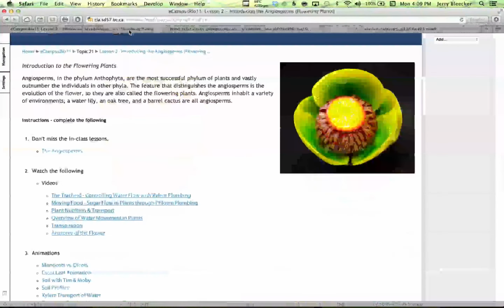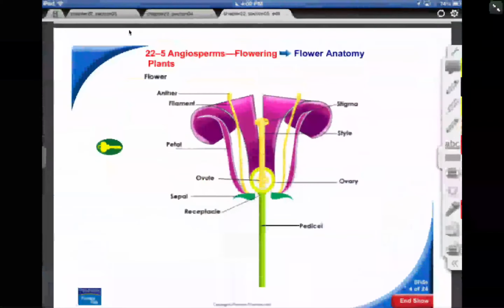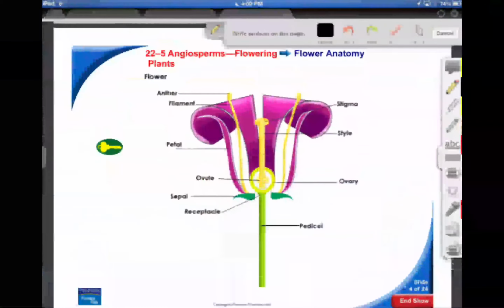Okay, so I'm going to pop back to the main portion of what I was going over. Thanks for bearing with me. And there we go. Now when you look at this structure, you can say, okay, I've got it. Little extra labeling wouldn't hurt. Stigma, style, ovary. We'll just call that the pistil.